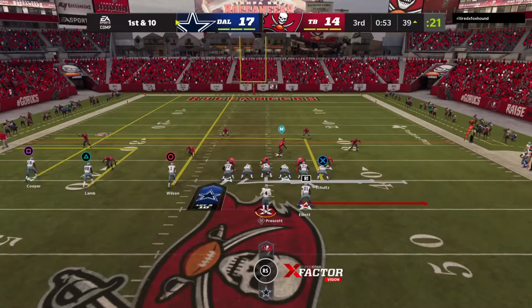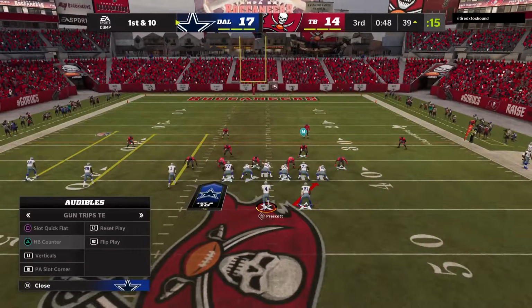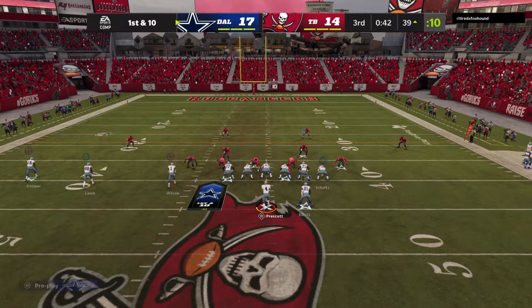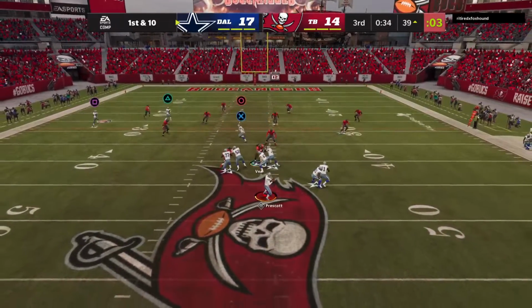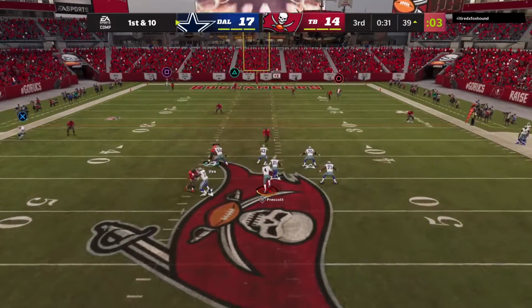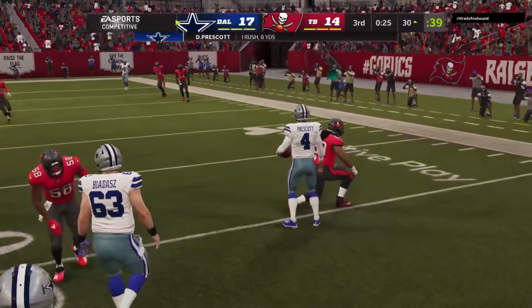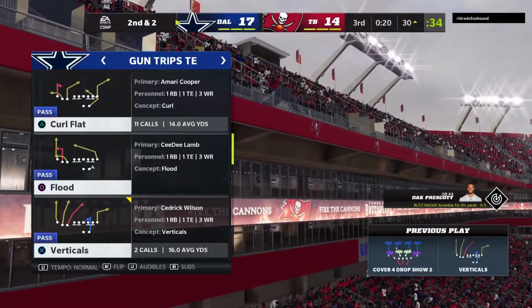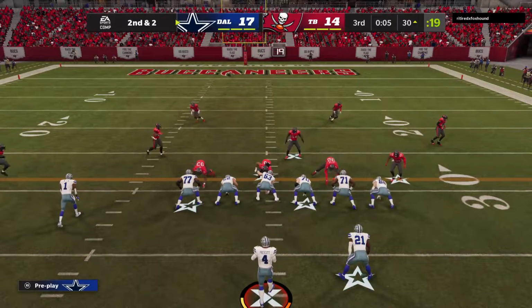Under a minute to go in this third quarter as they come up first and 10. Prescott. Gets eight on the scramble there. It'll be second and a couple. Now, that was not a bad scramble there on first down. He didn't force it, nor did he throw it away. He was able to take off, and now he made it a very manageable second and short.